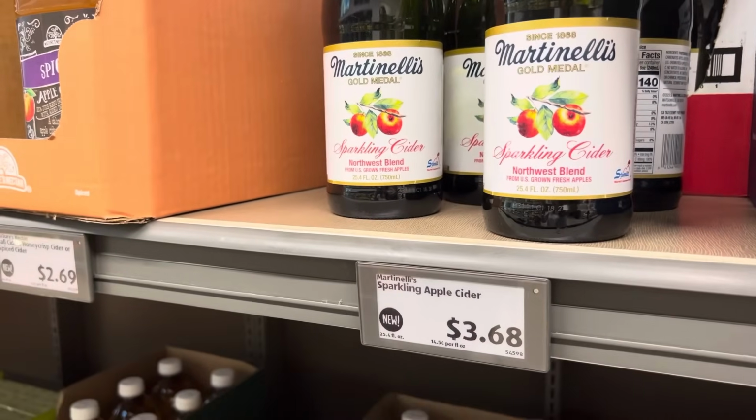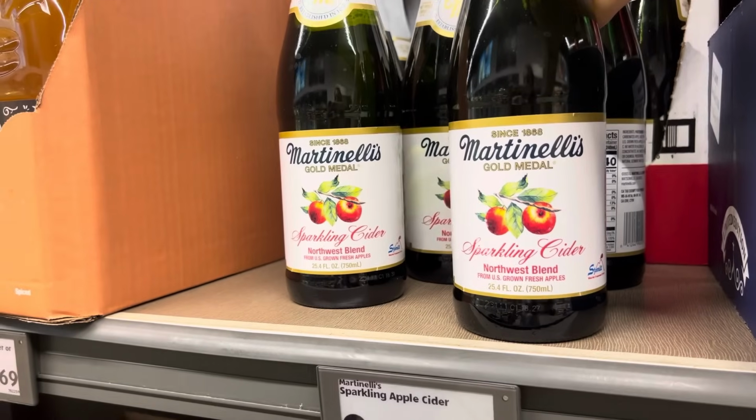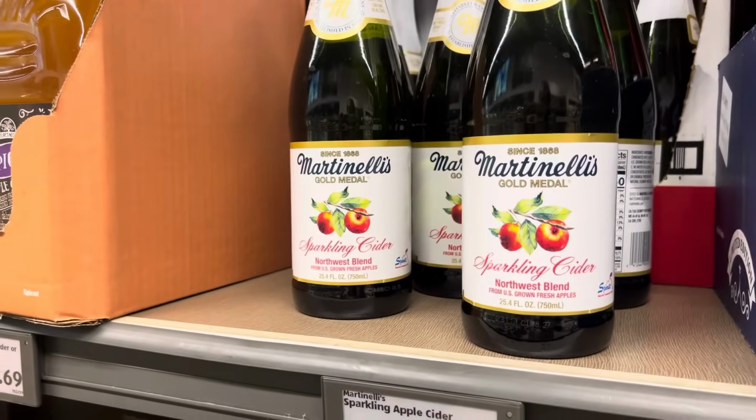$3.68 for the sparkling cider. I'm starting to see those places. We love our sparkling grape juice, and so sparkling cider would probably be a lot of fun. These are alcohol-free, by the way, and something fun that maybe you could put in little cups and just have a little fun with.